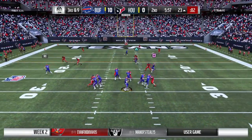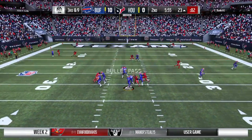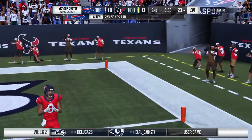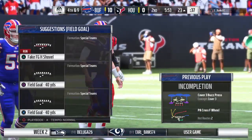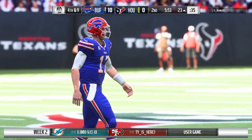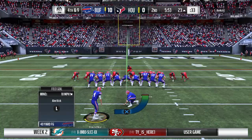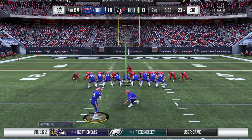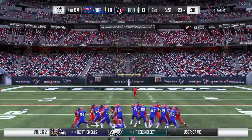Now Allen. Hard throw, incomplete. He kind of forced that one there, didn't he? It's almost like he predetermined where he was going to go with the football. Yeah, he wasn't really going through progressions. He wanted to go to his top guy. You do that against this defense, they'll make you pay, won't they? Yeah, they certainly will. They react very quickly to the thrown football.